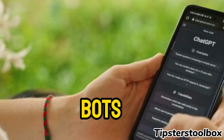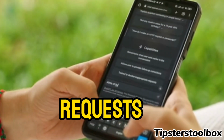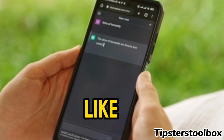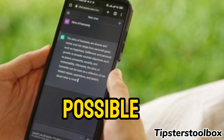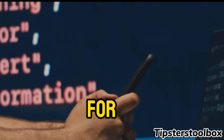Ever wondered how chatbots like Siri or Alexa work? How they seemingly understand your requests, answer your queries, and even engage in witty banter? It's like having a conversation with a highly intelligent, albeit a little impersonal, friend. Well, all this is made possible thanks to something known as generative pre-trained transformers, or GPT for short.